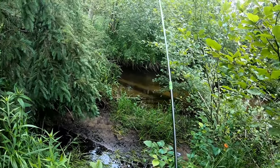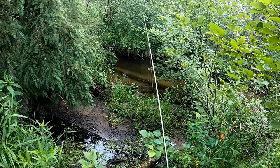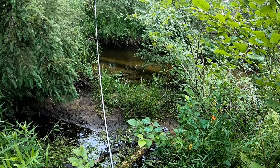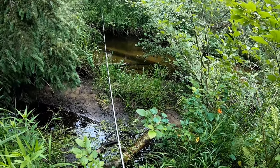I just saw a trout go screaming downstream. That's where we're headed, so. It wasn't huge or anything. We don't catch up to them now.